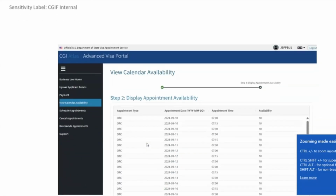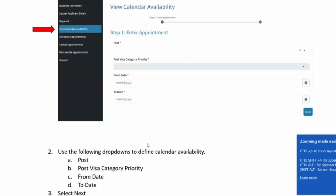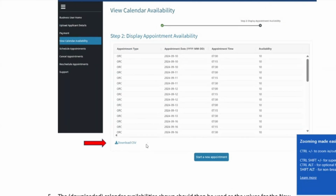So in viewing the calendar, you can view both the OFC calendar, which is the VAC calendar, and the post calendar. At the moment, you can display them separately. So it is advised that you download a CSV file of the calendar so that you have a reference of when to schedule your applicants.